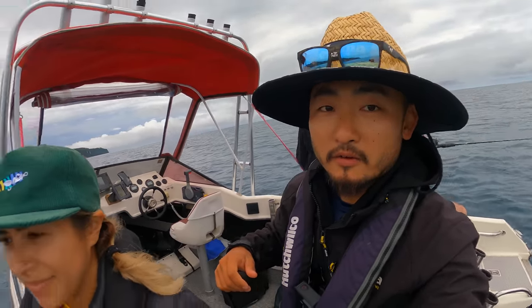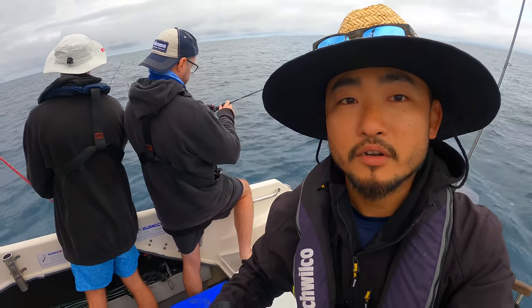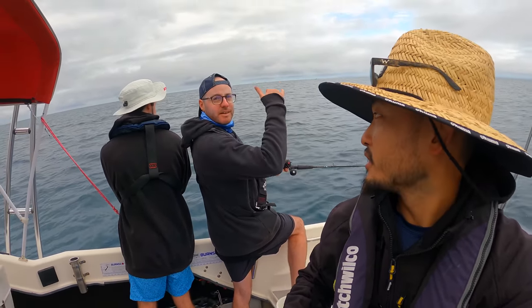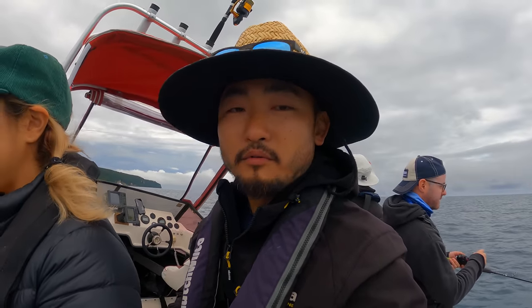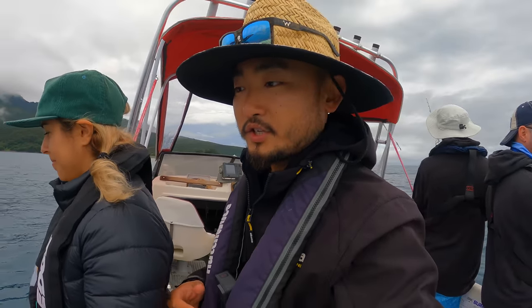Anyways, today we are out fishing. We got Jocelyn. She is dropping down some soft bait right now, and we're with our good friend Chris and his brother Tom. Cue it up. So we'll see what we can get today. Hopefully some fish. Maybe we'll catch some snapper, kahawai, maybe a kingfish. Still looking for that kingy.